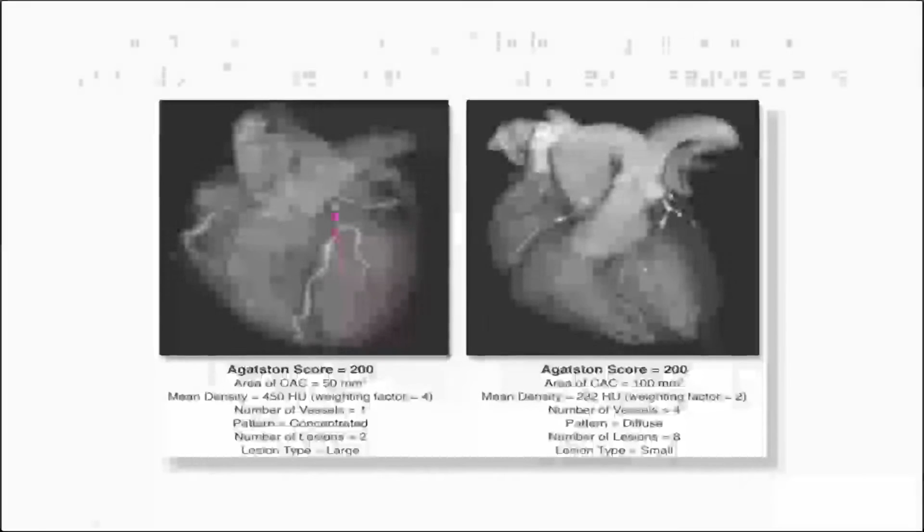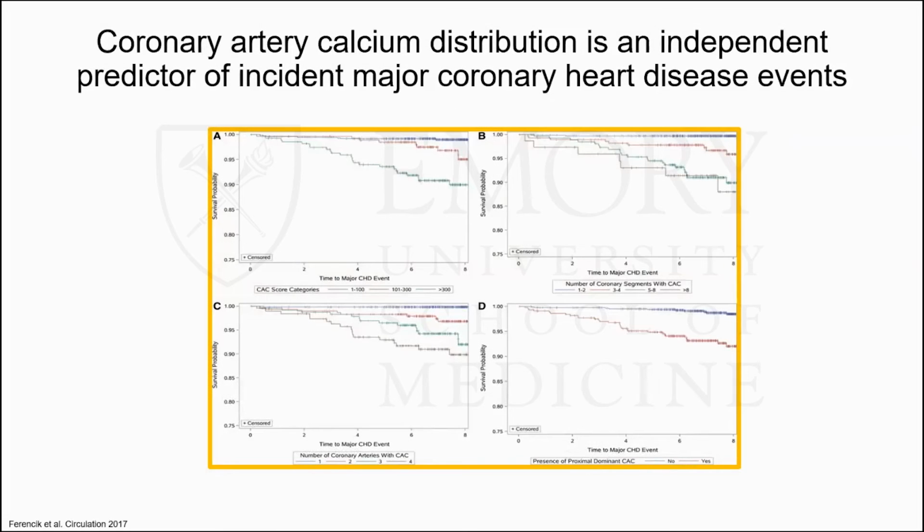And so that led to a series of research to see whether the distribution is an independent predictor of incident major coronary heart disease events. And in this study, they showed results from the Framingham Heart Study, a little over 1,200 subjects. Their mean age was 56, plus or minus 10 years, and 63% were men. And they all had a score of more than 0 and had no prior history of coronary heart disease.